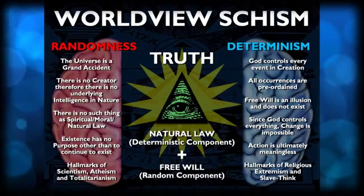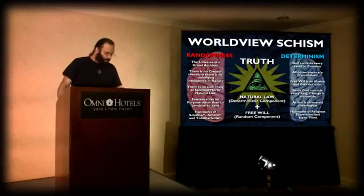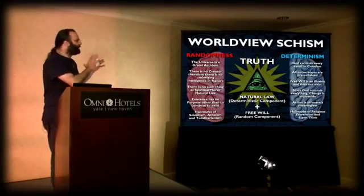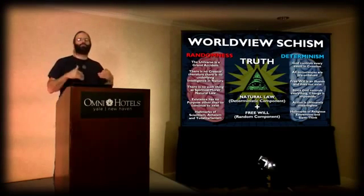So let's look at the worldview schism that goes hand in hand with the brain schism or the mental schism. And again, worldview is exactly what it says. How do you view the world? How do you view yourself in it? How do you view others in it? Well, when there's chronic left brain dominance, the worldview that emerges is one of randomness.